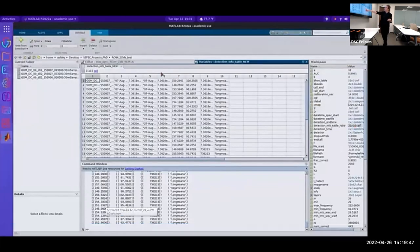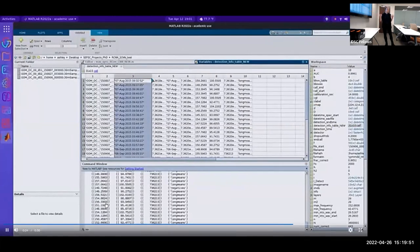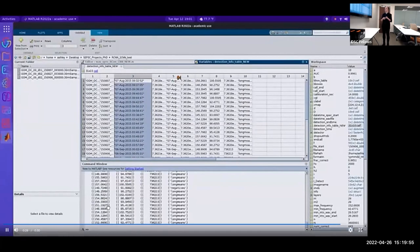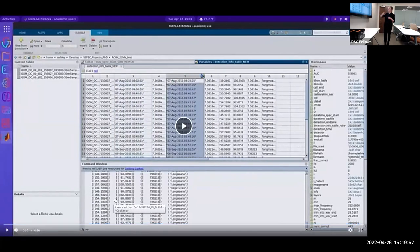It's a little bit blurry, but there was a negative detection here. So that was the whole purpose of the second step, that if there was a false detection, it would be picked up in the second step. And then I'm just opening up the start and end times of the calls.